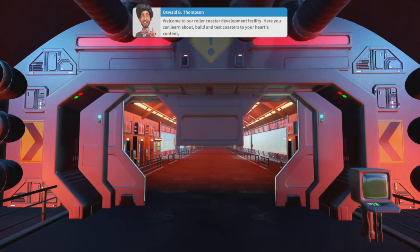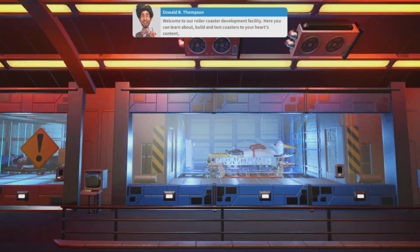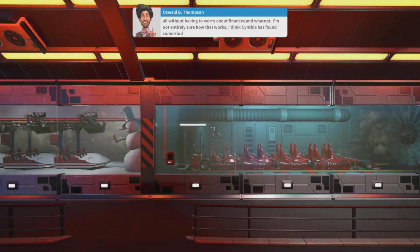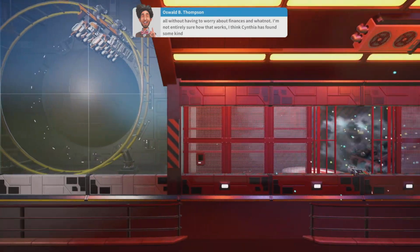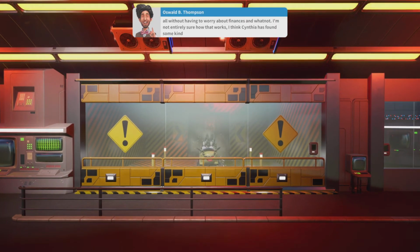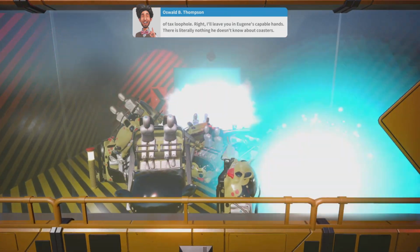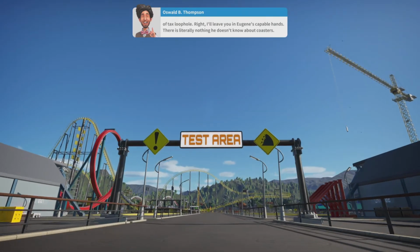Welcome to our roller coaster development facility. Here you can learn about, build and test coasters to your heart's content, all without having to worry about finances and whatnot. I'm not entirely sure how that works. I think Cynthia has found some kind of tax loophole. Right, I'll leave you in Eugene's capable hands. There is literally nothing he doesn't know about coasters.